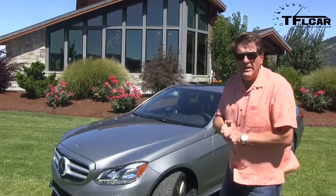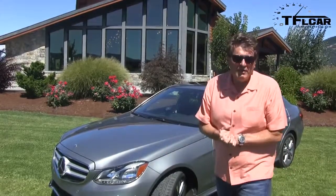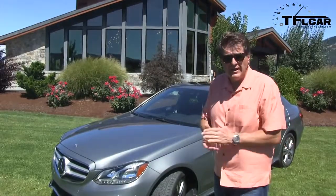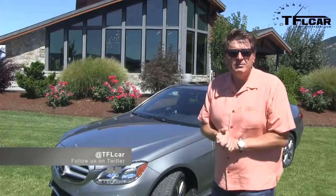Now, while this car may start at $52,000, this particular one is $64,000. That's because it's got all the bells and whistles, including 4MATIC, which is Mercedes' all-wheel drive system. And if you're interested in this car, it's going to hit the showrooms next month.